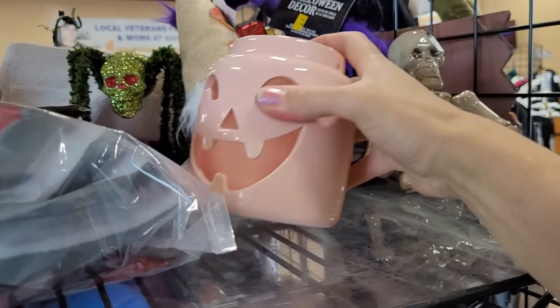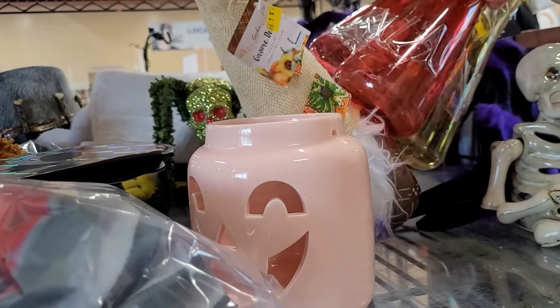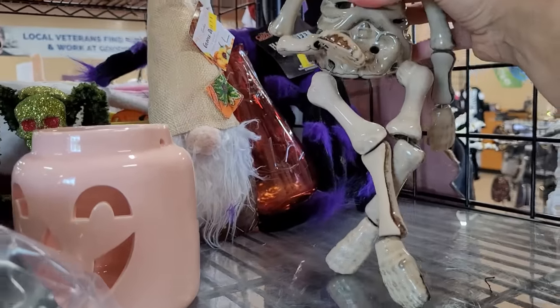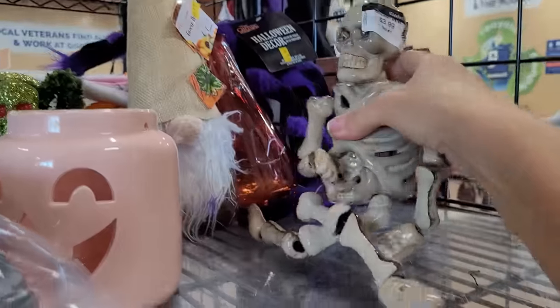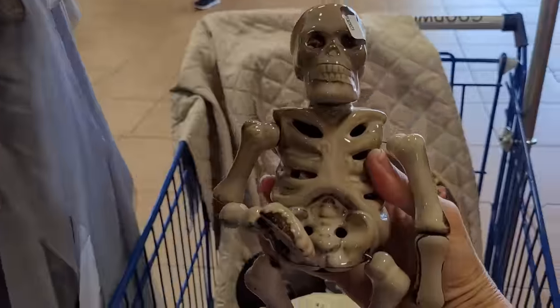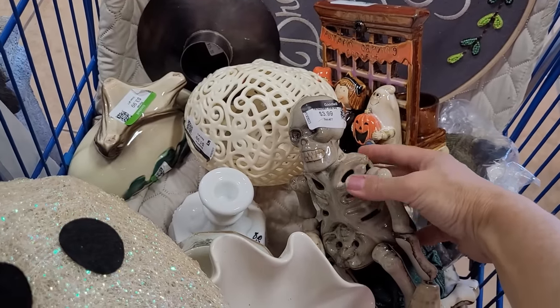Costumes, a little lantern missing its handle. Some glass vials. This fellow is fun. He's a shelf sitter skeleton. I think you could probably also put a little tea light in him for $4. He is so fun. Let's grab him as well.